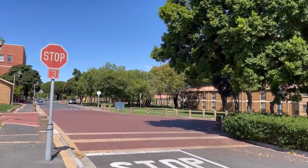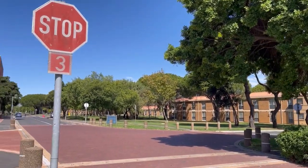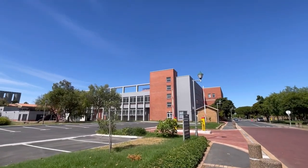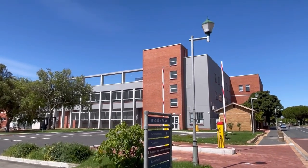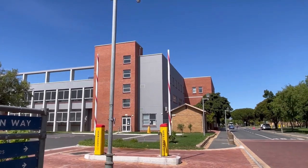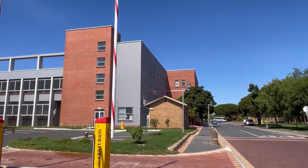Do you guys remember the circle building? That's it. I'll zoom it for y'all. And then on my left, we have the Cam Eng building. I think it's really nice. One of my favorites here on campus. So I'll show you guys the front view for both Sarco and the Cam Eng building. Let's get it.